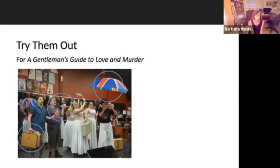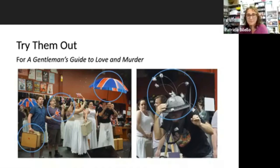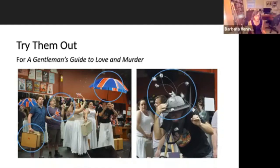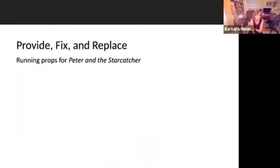Gentleman's Guide. Oh, this was a rehearsal where they're holding some of the crazy stuff, including the infamous bee hat, which I think was actually a costume piece. So yeah, you let everybody try it out and you see what works, and if the suitcase is too big, you make it smaller or vice versa. Something needs to be changed. Yeah. Next slide. Then you run the props.